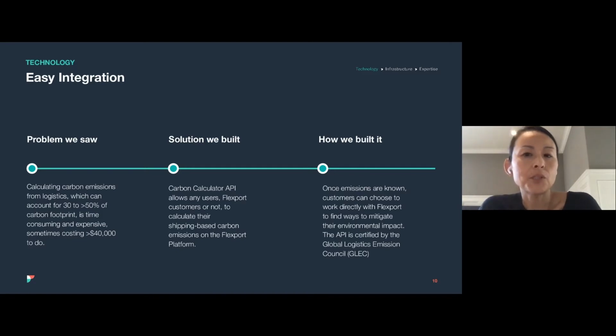The example I want to share here is Carbon Calculator. Calculating carbon emissions from logistics, which can account for 30 to 50% of carbon footprint, is time-consuming and expensive. So we decided to build Carbon Calculator API, which allows any users, Flexport customers or not, to calculate their shipping-based carbon emissions on the Flexport platform. And once emissions are known, customers can choose to work directly with us, Flexport, to find ways to mitigate their environmental impact.